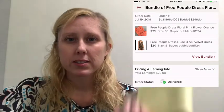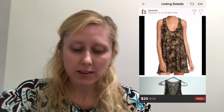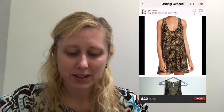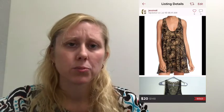So the next thing, speaking of bundles, was a bundle of Free People dresses. One of these Free People dresses I bought at Plato's Closet when they had their 90% off sale. It was marked at $20, so I got it for $2. This was the orange one. And the other Free People dress was a velvet. It kind of looked like a nightgown in a way, because I wore it to work once and then I kind of questioned myself. Either way, they both sold for $35, and I ended up taking home $28, and I paid $7. And the other one I got at Goodwill.